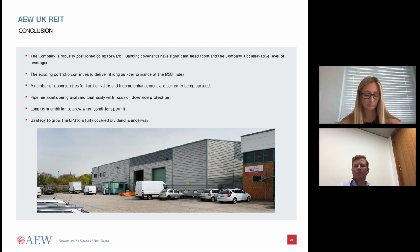That's fantastic. Thanks, Alex. The next one we've got here is, what sector type and opportunity types are you being drawn towards for future acquisitions?